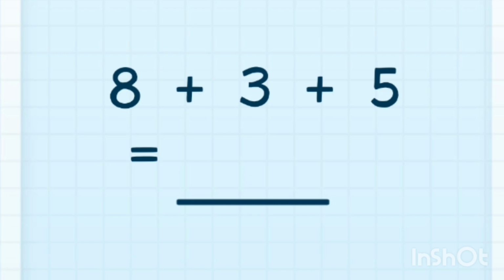Okay, we'll add three numbers. Today we'll add three numbers. 8 plus 3 plus 5. 8 plus 3, it's 11. Yes. 11 plus 5, what will be? 16. Good job. So 16. Next. 2 plus 2?